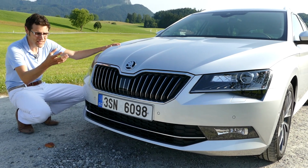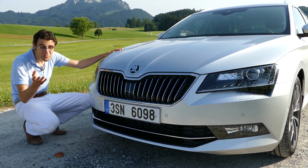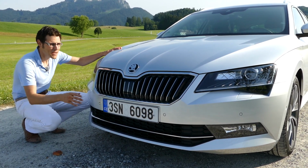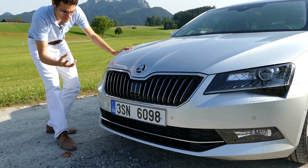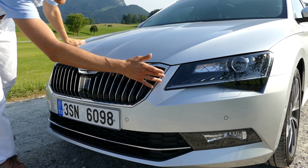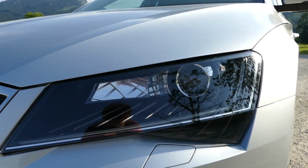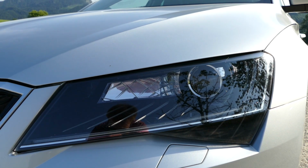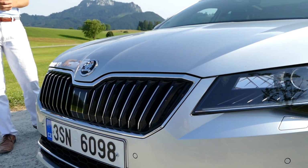So here in the front, this new strong front, even BMW drivers like it and think about changing the car, with some kind of power dome up here and the strong black grille. It really looks great. These crystal artwork elements in the top headlights, with a 3D effect going inside, I think they have really done something great with the exterior design here. And of course the front is the same for the sedan and the Combi we have here.